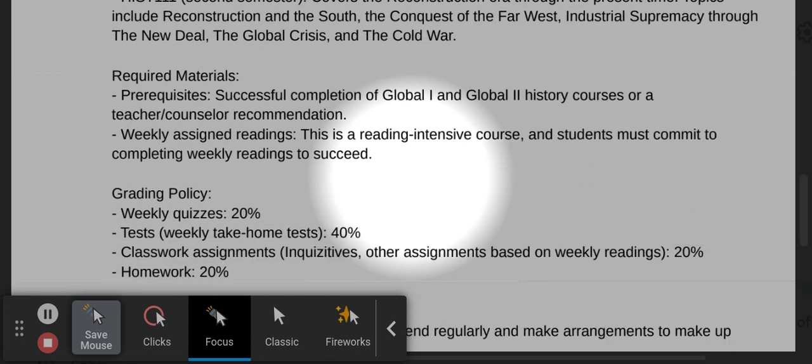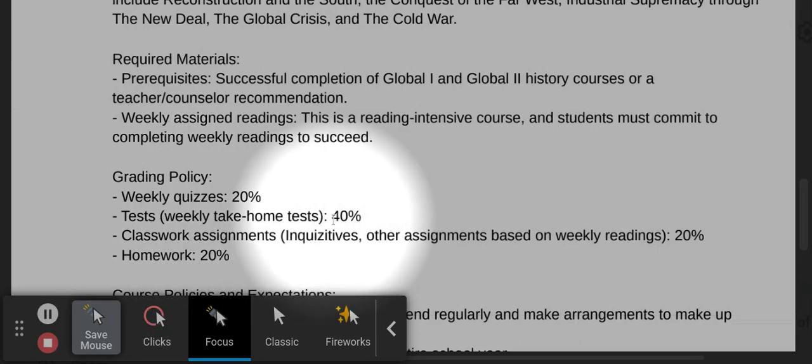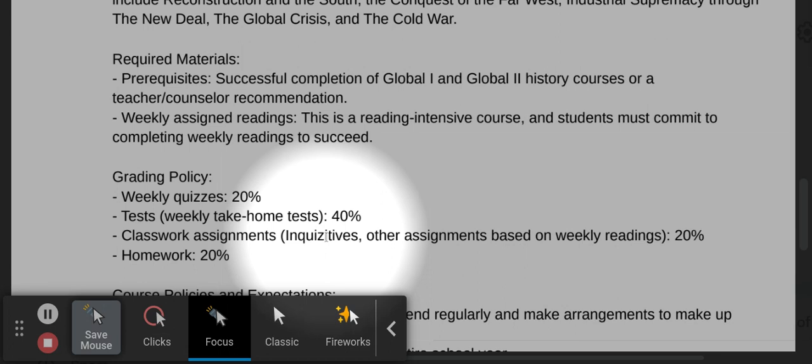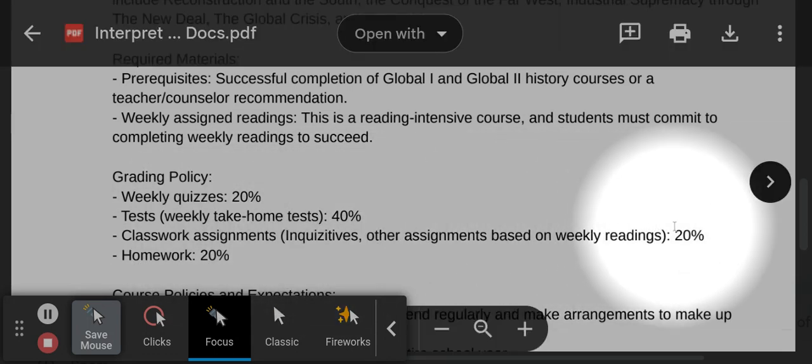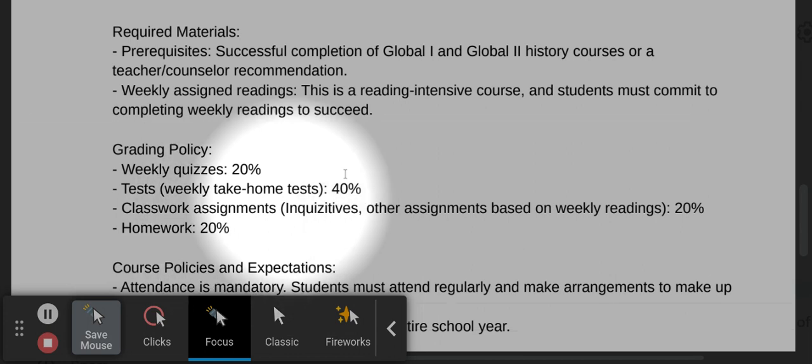A couple of things on our grading policy for the course. It's kind of simple. Students will have a weekly in-class quiz that will account for 20% of their grade. There are also weekly take-home tests, which account for 40% of the grade. Students can use their materials on these tests, but it is a big chunk of their grade. There are numerous classwork assignments involving their textbook resources, including what are called inquisitive assignments, using textbook materials to answer questions and help them better retain and learn material covered in class lectures. Classwork accounts for 20% of their grade, and finally, homework accounts for 20% of their average as well.